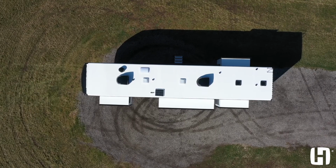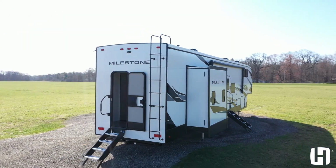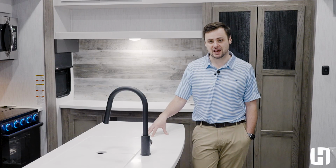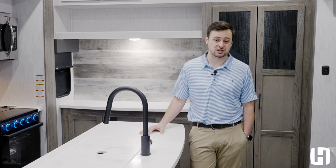We have floor plans for couples. We have floor plans that have bunkhouses, mid bunks. So really for whatever you're looking for, we probably have a floor plan for you. We really took the time to say if we're gonna develop floor plans within this segment, we wanted to understand what the customer wanted and give floor plans that spoke to those needs.